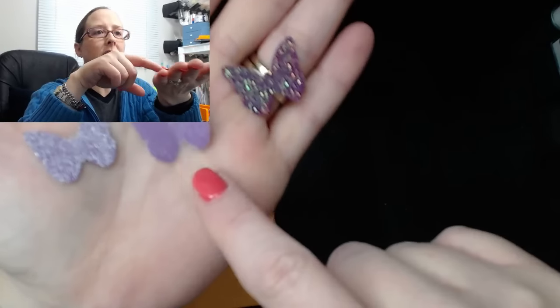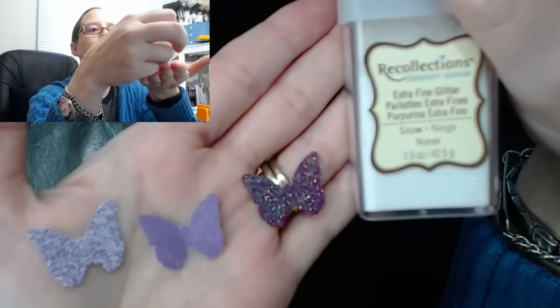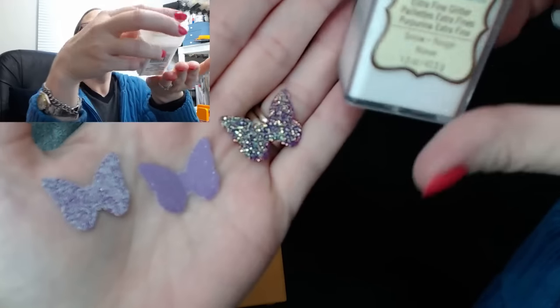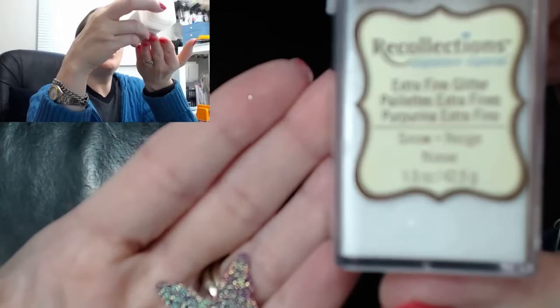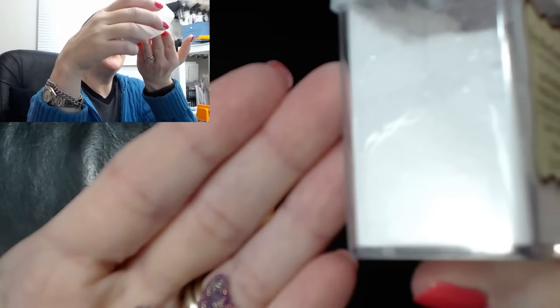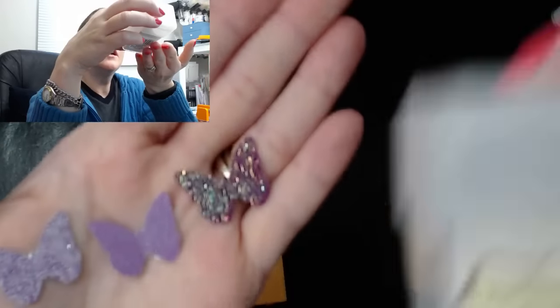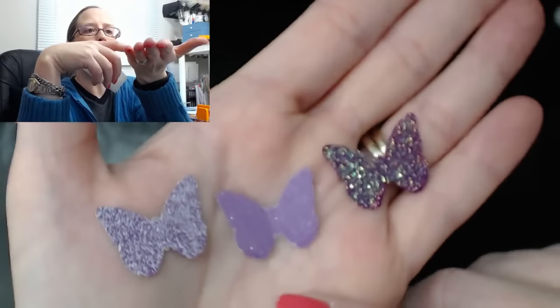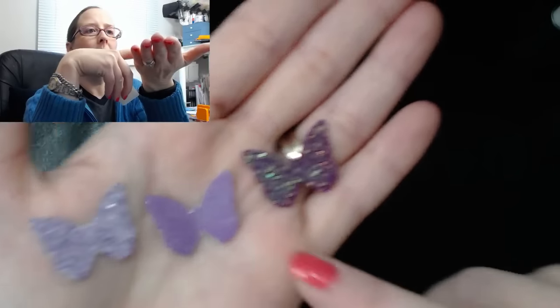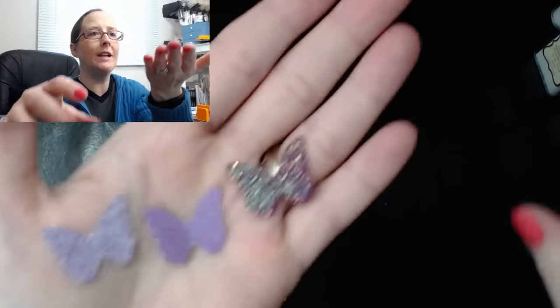Then this next one, a very fine glitter right here in the middle, is a Recollections glitter. It's extra fine glitter. And this one is called Snow. It's not quite as iridescent, and it doesn't pick up colors like the Stardust Stickles do. It's more of a flat, but it's a lot shinier than this one. And the last one, of course, speaks for itself. It's amazing. It's holographic embossing powder, and it just shines like crazy. So I'm going to do those three with you now, and I've got the butterflies all ready to go.